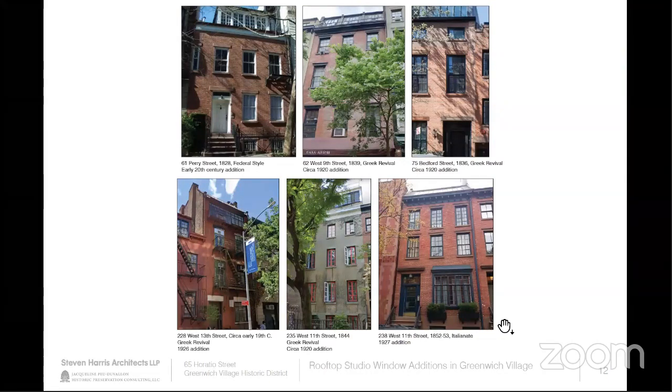And another common type of alteration that was happening in Greenwich Village in the early 20th century was the rooftop studio with large studio windows. These historic additions, which happened organically in the district, served as inspiration for the design of the proposed rooftop addition. Next slide, please.